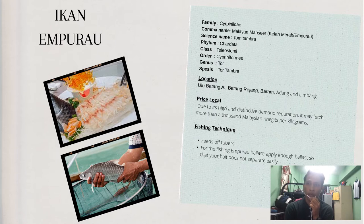For this project, I choose Empurau Fish. In Sarawak, Empurau Fish is the king of Sarawak River fish because of its largest size and delicious texture. The body is thin and compact.